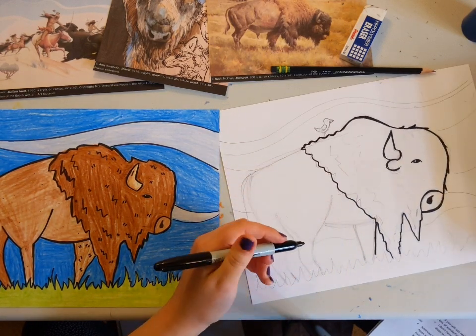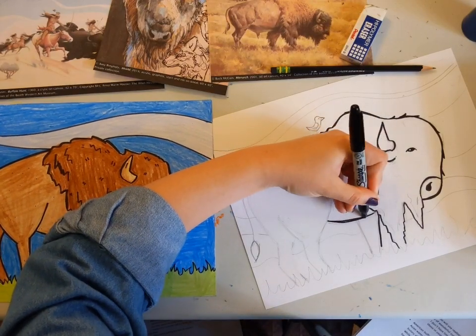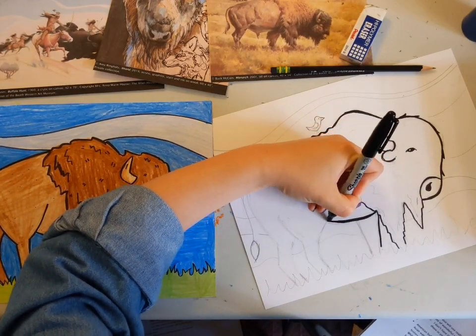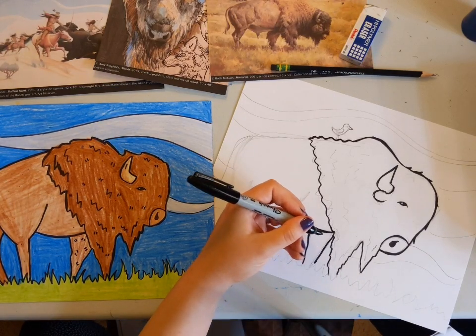And they live about 10 to 20 years. They have a great sense of smell, but they actually can't see very well. Which is, you know, it's all good. They can smell really well. They can smell what they're eating.